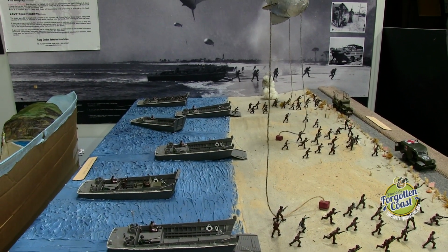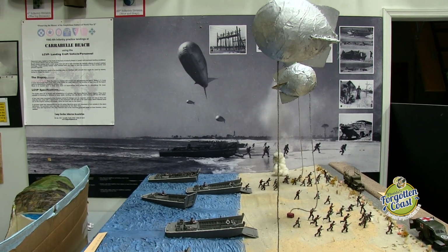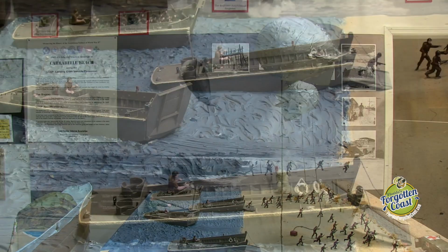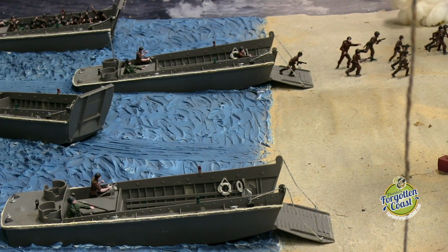Welcome to the Camp Gordon Johnston World War II Museum. Camp Gordon Johnston was established in 1942, 1 month after the bombing of Pearl Harbor by the Japanese forces. And the sole purpose of Camp Gordon Johnston was to train troops for amphibious landings.